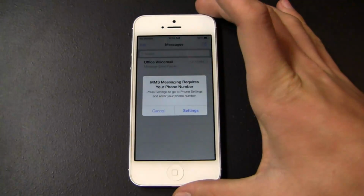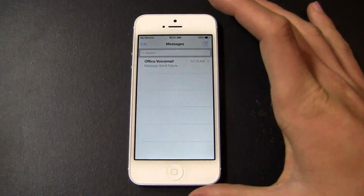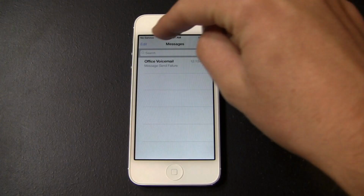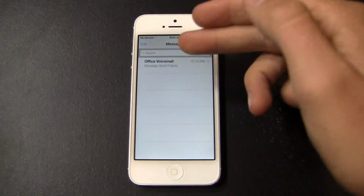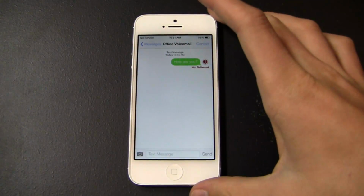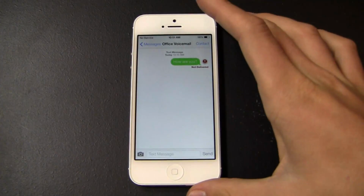So we'll go into messages, for example, and you can see right here, I don't actually have this iPhone activated, but you can see messages, you can see edit, and really the text is different, kind of reminiscent of a combination between WebOS and Windows Phone 8. I just sent this as a test, office voicemail, hello, how are you, or just how are you actually. So you can see that there.